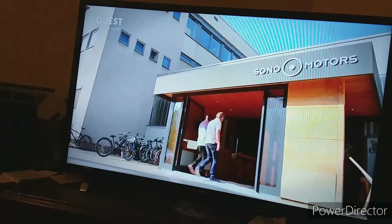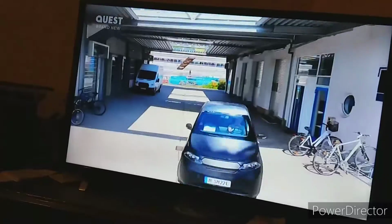Join us later as our German adventure continues with an exclusive test drive of a truly revolutionary new city car.